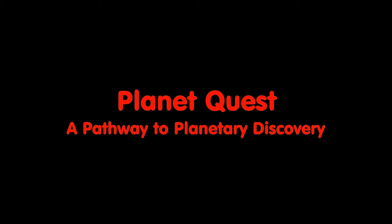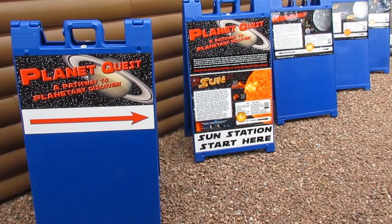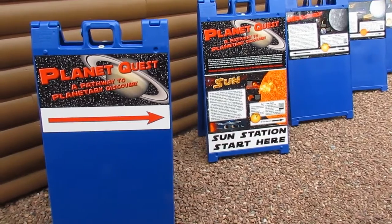Planet Quest, the pathway to planetary discovery, consists of 10 plastic A-frame signboards: one for directing visitors to the beginning point, a starting point combo instructions and sun station, and then the 8 planets in sequence.